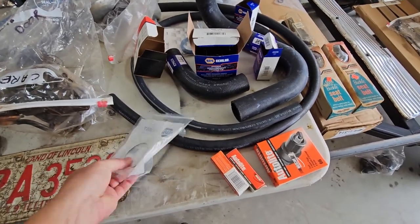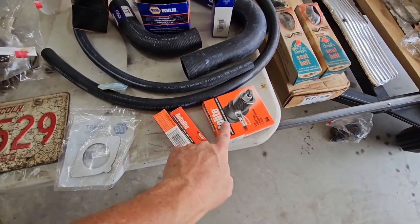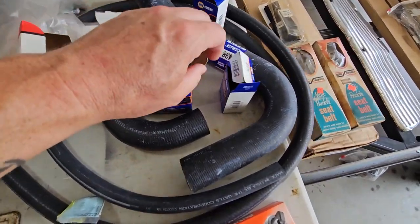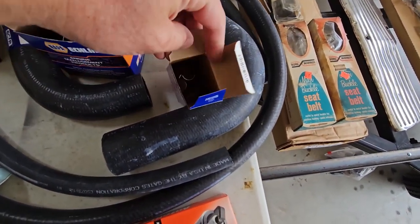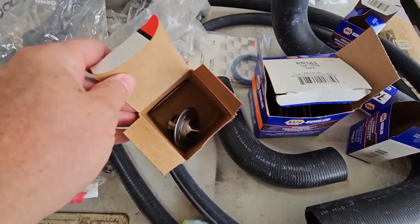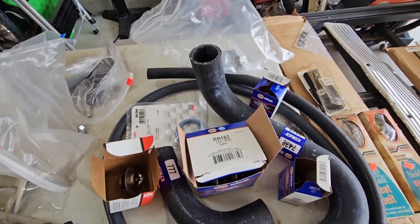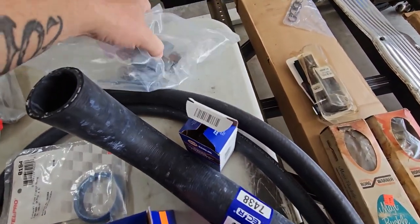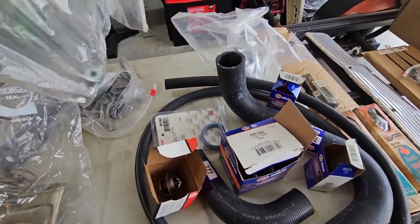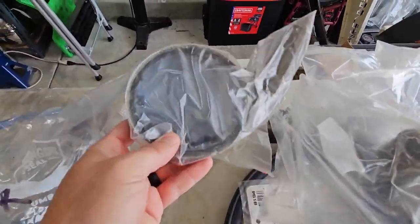This guy went to the old NAPA and he got me new spark plugs, new heater hoses, new radiator hoses, cap, condenser, points, thermostat. I don't see a rotor button. I might be missing that. All that's in there. I have 5 ignition cylinders. I don't know why. Miscellaneous bolts. Here's the mirror, but the glass is missing.